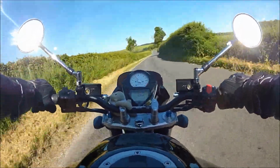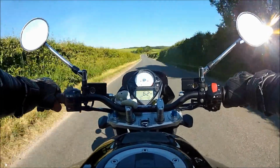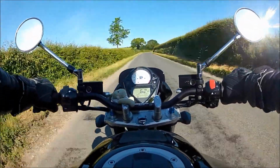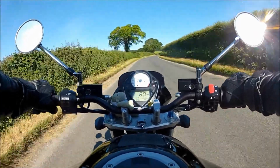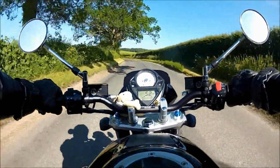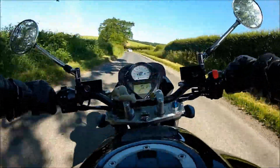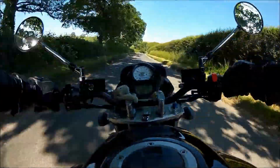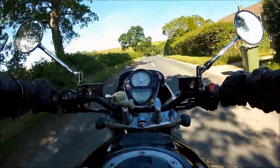There's a 6-speed, fairly close ratio box on this. Again, taken from the TL1000. It is an identical set of gear ratios, although the overall final drive ratio is fractionally lower, probably to compensate for the 10% reduction in power over the TL.